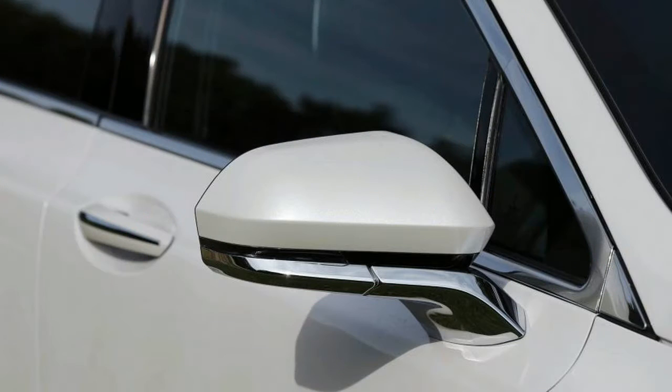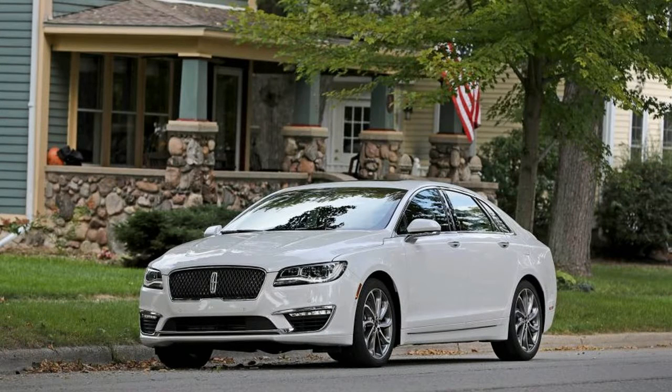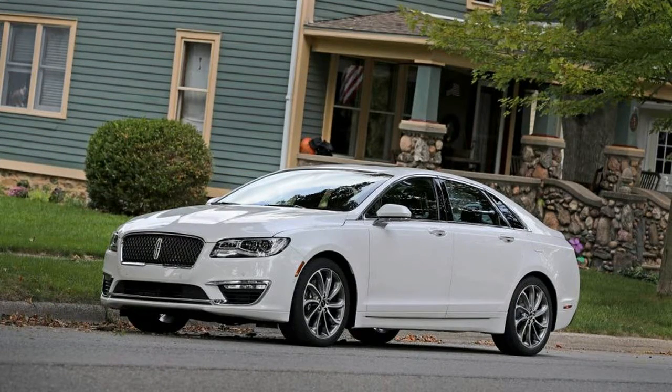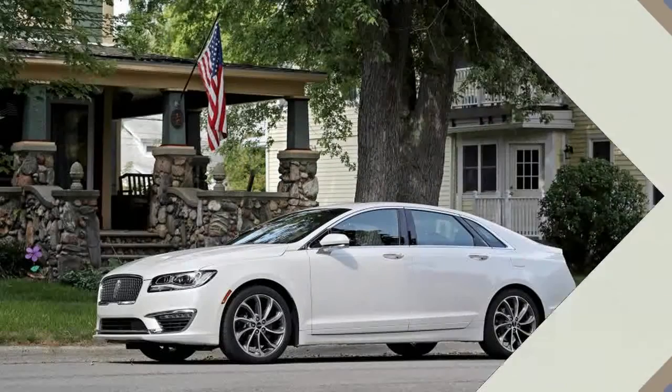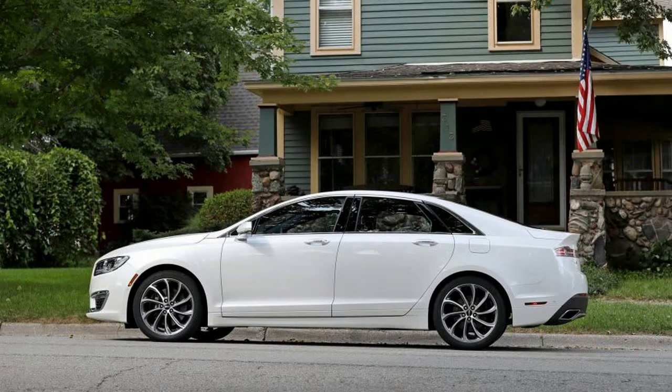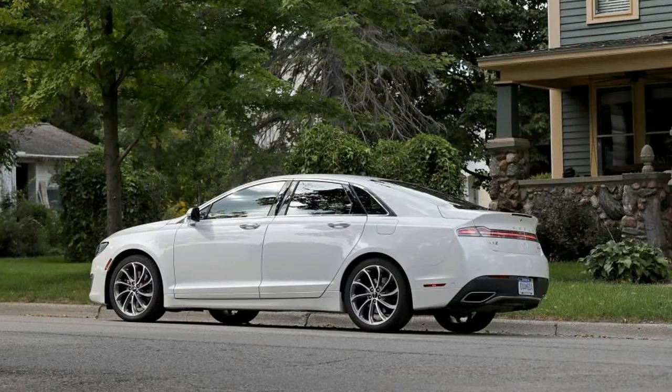Underneath, the MKZ is still a Ford Fusion with flashier tailoring. It rides on the same 112.2-inch wheelbase as the Fusion and uses the same basic chassis. In base form, the MKZ is powered by the 245-horsepower 2.0-liter turbocharged four-cylinder that's optional in the Fusion. Both cars are available with either front or all-wheel drive and are produced alongside each other at Ford's Hermosillo, Mexico, assembly plant. Enter the 400 Club.